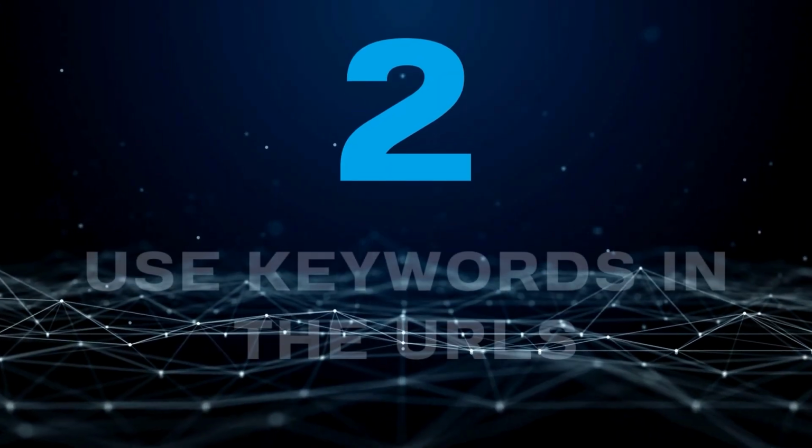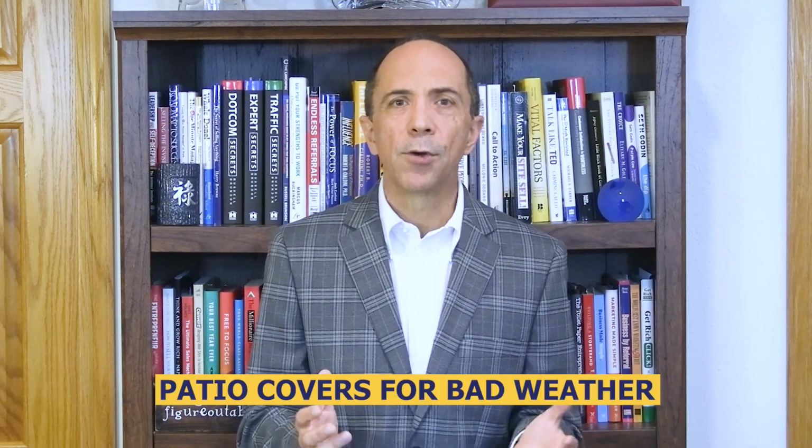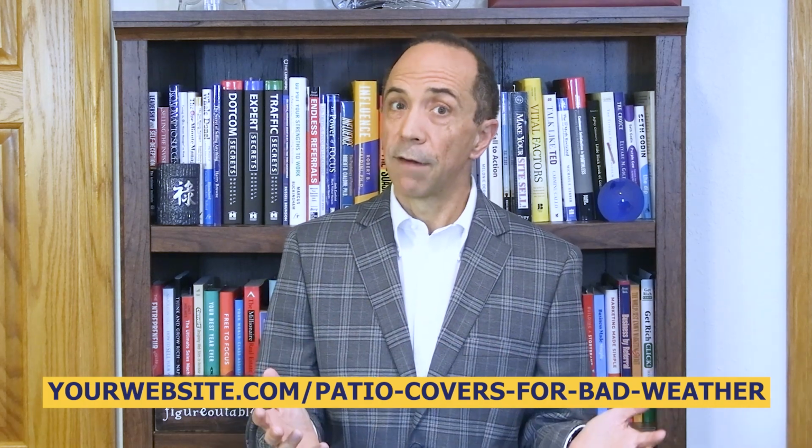Tip number 2, use keywords in the URLs. Just like you use keywords in titles and headings, you can also include them in your URLs. This way, if someone searches for the words in the URL and your page shows up, they are more likely to click because the URL matches what they're already thinking. For example, if your blog post focuses on patio covers for bad weather, your URL could look like this: yourwebsite.com/patio covers for bad weather. In this case, the search phrase and the URL match completely.